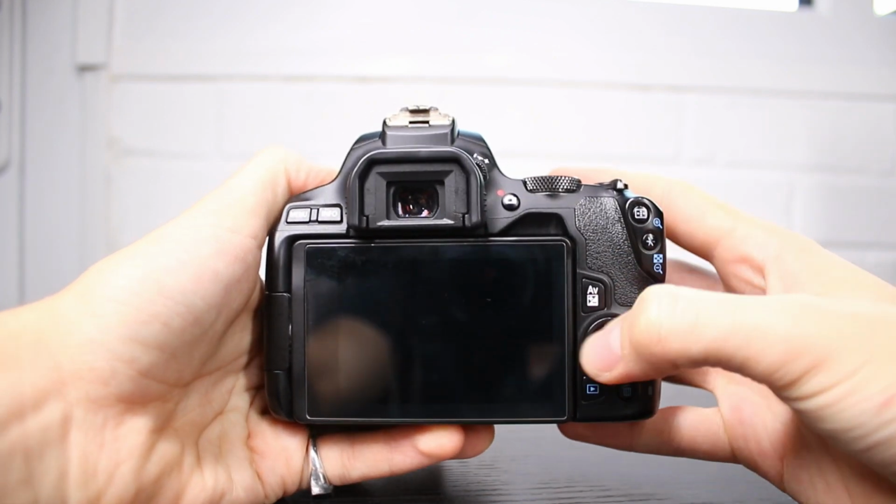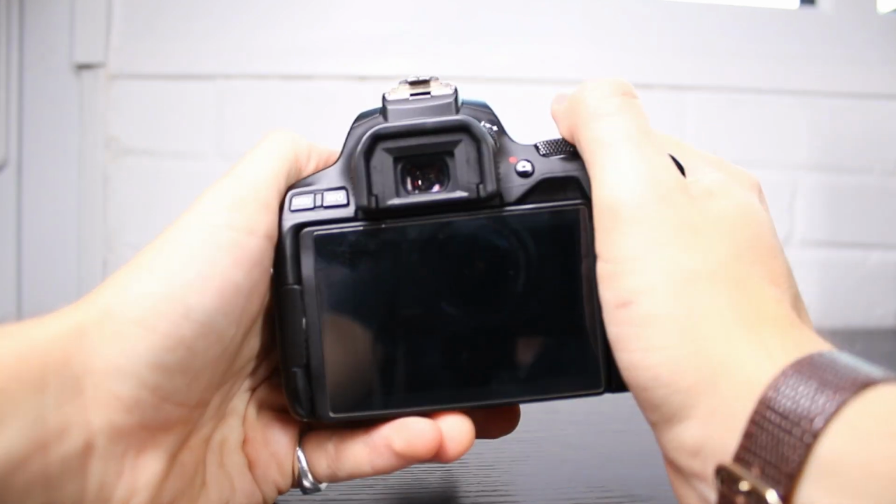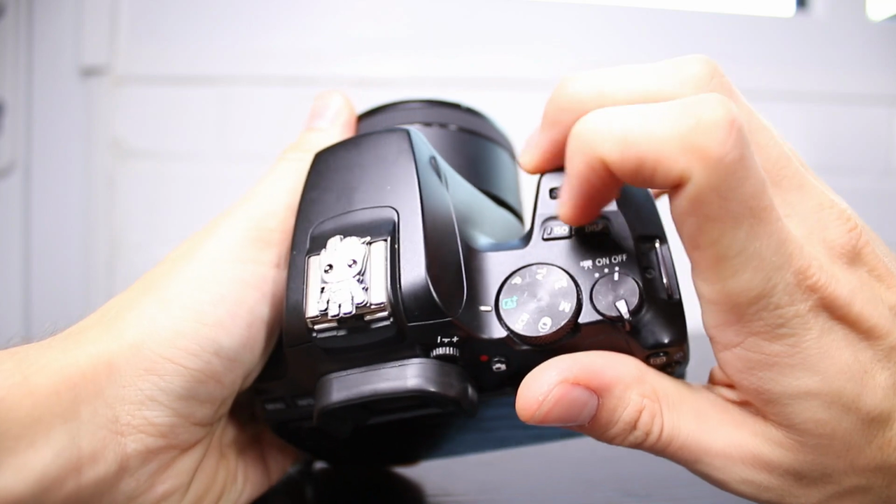The next point is the feel of this camera. Now, I've been moving this camera around this whole video, and as I mentioned, it's lightweight and compact, meaning it's really easy to move around. That does, however, come with a disadvantage. Now, I don't have the hugest of hands. However, the buttons can feel very close together. It can feel very small and fiddly.